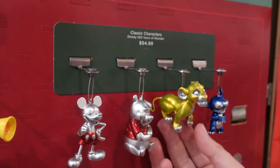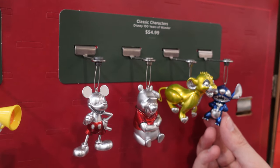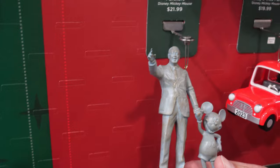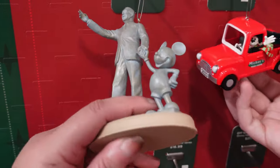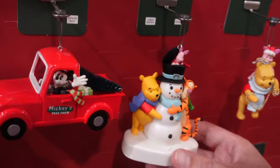$54 for all four. But you do get four of them? I believe it's a set. That's not bad. Not bad at all. Especially since the larger one is like 20 in itself. That partner one's nice. Statue. Classic. Oh, Mickey in the red car.